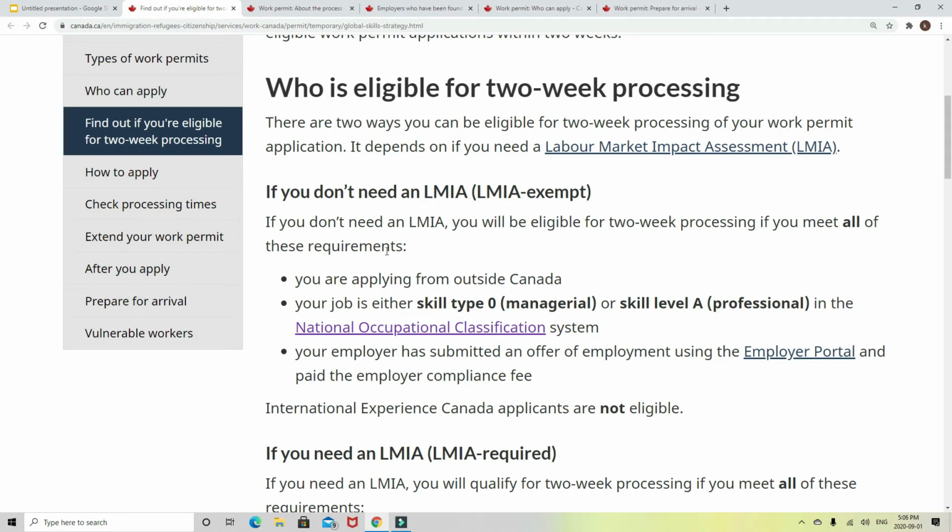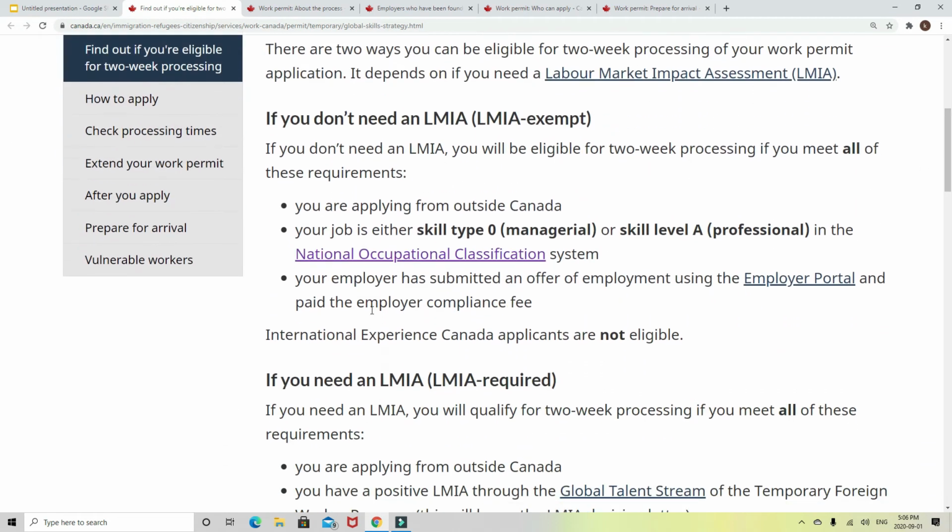You are applying from outside Canada. First of all, you must be outside of Canada when you are applying. Your job is either skill type 0, which is a managerial level job, or skill level A, which is a professional job like doctors, engineers, accountants, in the National Occupational Classification system. You must meet these conditions, guys, otherwise you will not qualify for this Global Skills Strategy program. Your employer has submitted an offer of employment using the employer portal and paid the employer compliance fees. International Experience Canada applicants are not eligible.